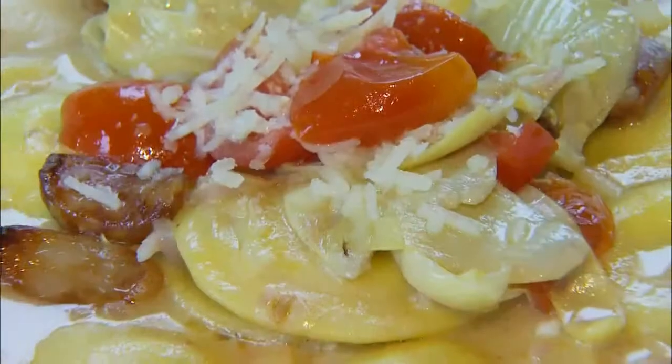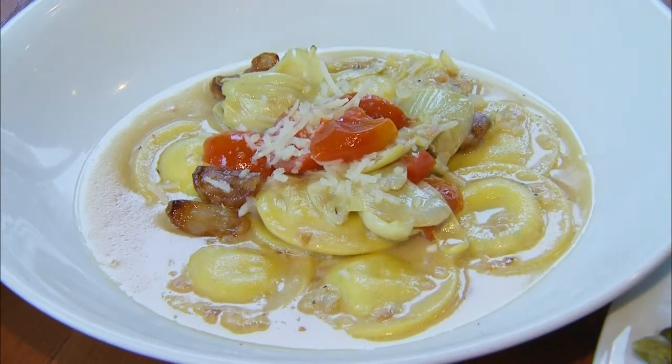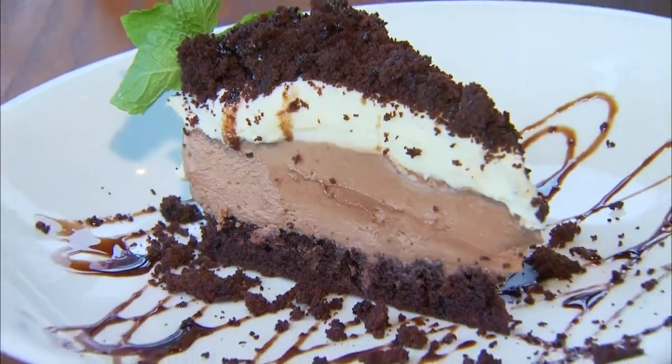These are handmade ravioli, and they're stuffed with ricotta cheese, and we put thyme, oregano, and basil. We do a white wine butter sauce with the roasted garlic and the tomatoes, and then the artichoke hearts. And then finally, this is only one of our desserts: dark chocolate, white chocolate, milk chocolate, dark chocolate crumbles on the top, and finished with chocolate in the middle, and it's absolutely amazing. We also make a traditional tiramisu. She makes apple tarts and cakes, cookies, all sorts of things.